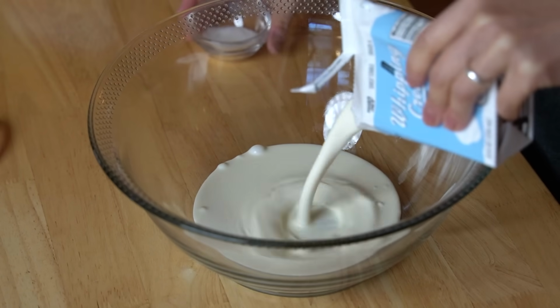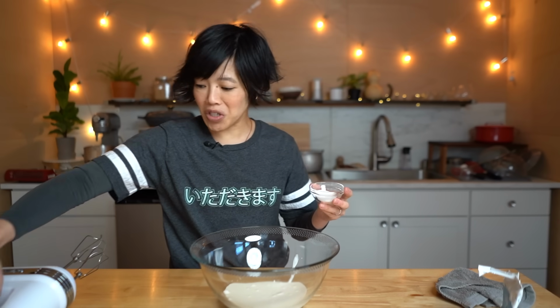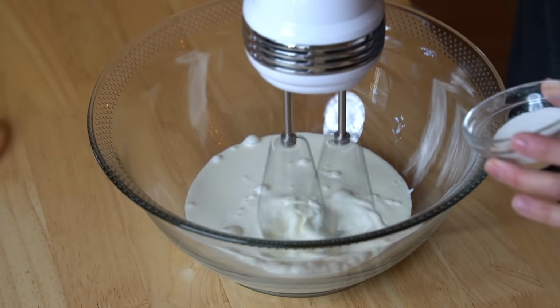Oh, it looks very thick. So I'm plugged in, my power is on. It wasn't on, so I'm glad I checked. Now I've got a little bit of sugar here. About a tablespoon of sugar. This could be powdered sugar or regular sugar, and we're just gonna beat this on high. Here we go.